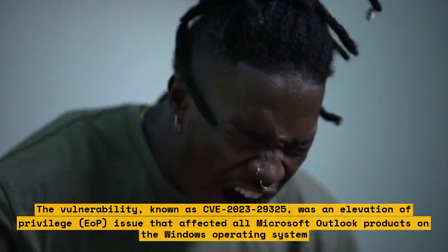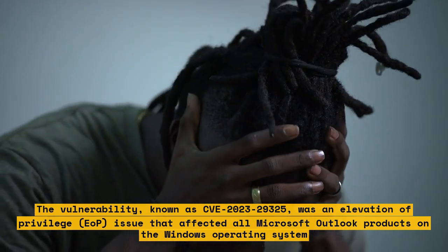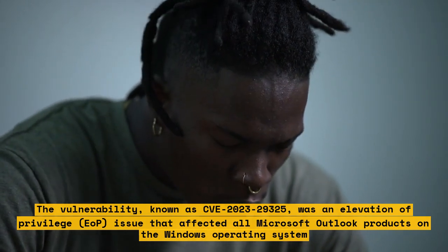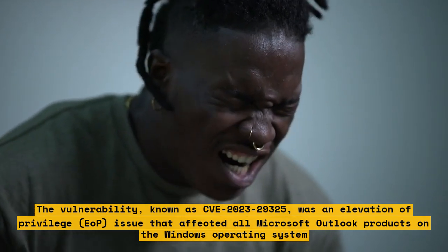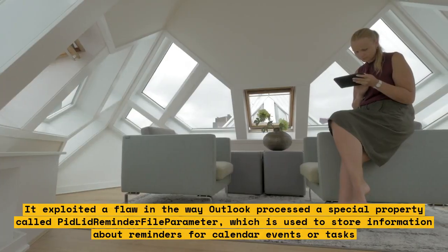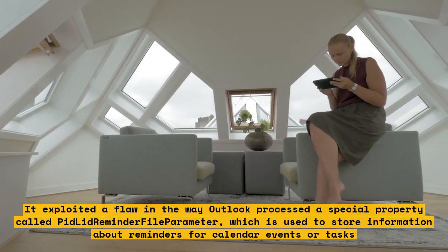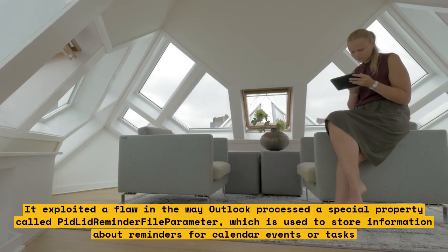The vulnerability, known as CVE-2023-29325, was an elevation of privilege (EoP) issue that affected all Microsoft Outlook products on the Windows operating system. It exploited a flaw in the way Outlook processed a special property called PidLidReminderFileParameter, which is used to store information about reminders for calendar events or tasks.